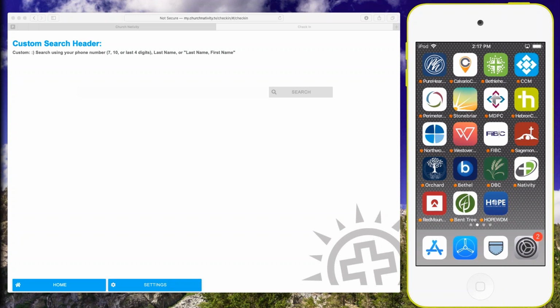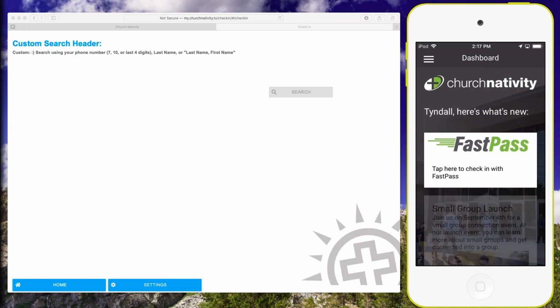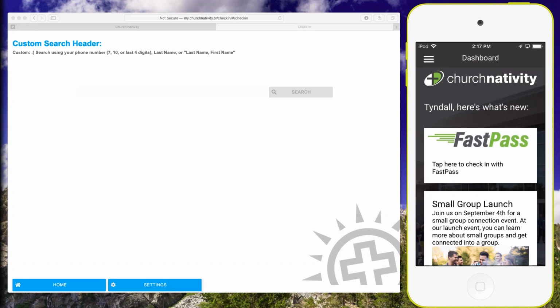I'm going to start by opening up the Church of the Nativity app. As with most things in the Pocket Platform world, the dashboard is kind of one of the driving forces for how FastPass can work. And so we can create dashboard recipes that enable or display FastPass. You'll see here at the top of the dashboard for Nativity, they have this FastPass logo, which they're going to be using around the church to promote the FastPass functionality.